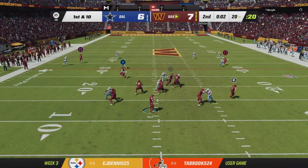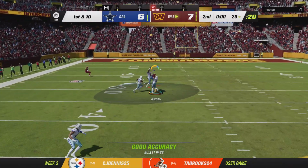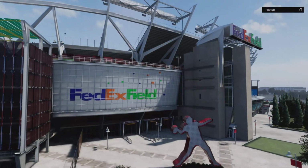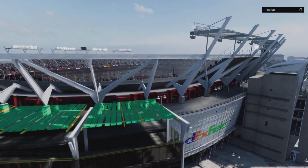They'll throw now on the final play. Winds up and lets it go for Samuel. And it's knocked away and incomplete. So we're at halftime with our score 7-6 in a tough-fought first half.